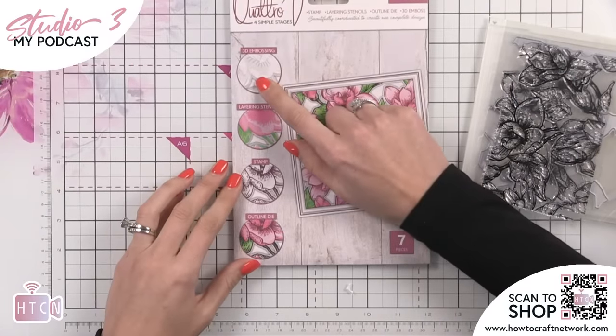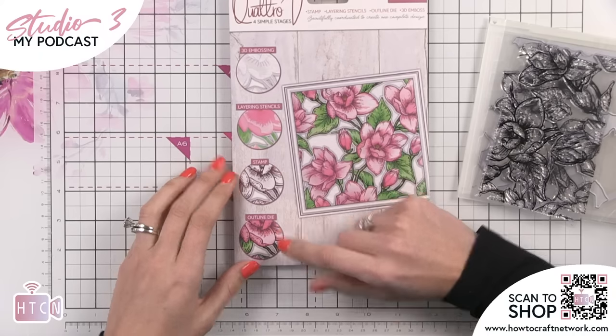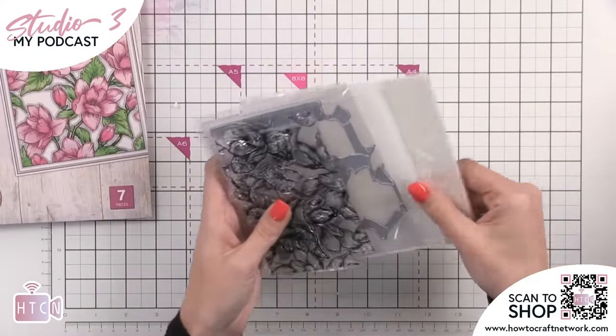You get your 3D embossing folder, you get your layering stencil system, you get your stamp, and then you get your outline die, okay? Sorry about that. So let's show you.